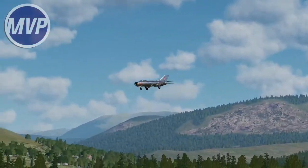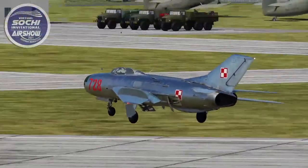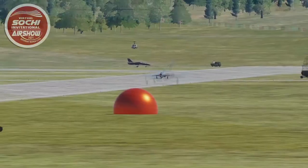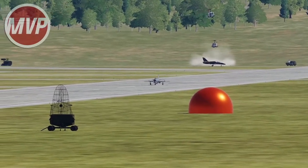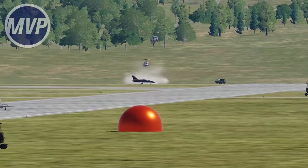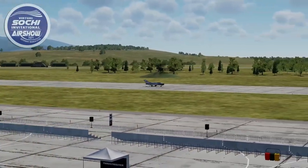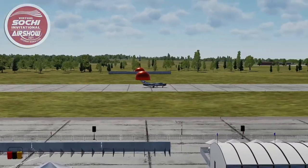You can see the underlying terrain there as you watch him come on down. You get three sets of air brakes underneath on the sides. As everybody, give it your positive thoughts and feedback there to Quetzalcoatl and his MiG-19 Farmer demonstration here at Sochi. Well done, sir.